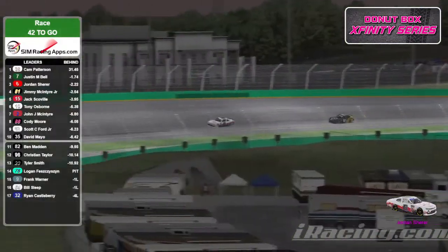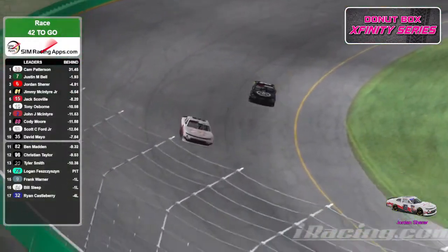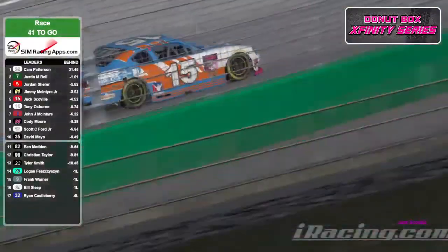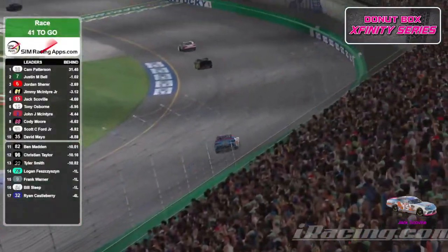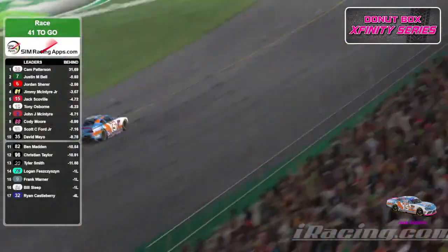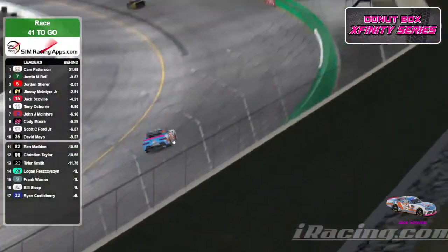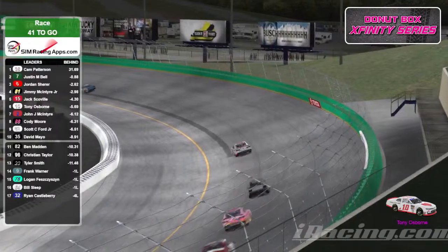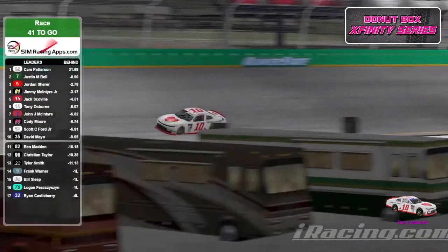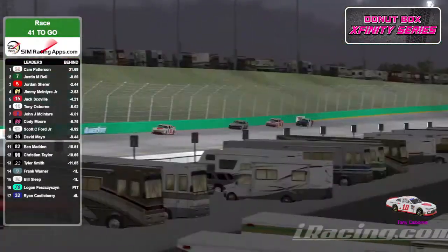But right now, Jordan Scherer is still holding that 3rd spot. Jimmy McIntyre Jr. is in 4th. Jack Scoville is your fastest car on the track right now. He is making moves. He's up to 5th. He's gaining quickly on those 2 in front of him, but he is still pretty far back. The Family Man is having himself a nice race, sitting here in the top 10. That Virginia is for Lovers machine.